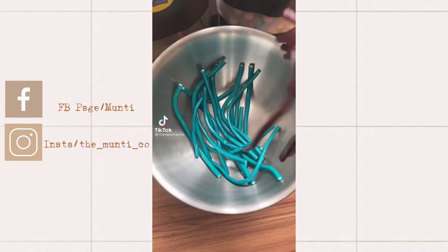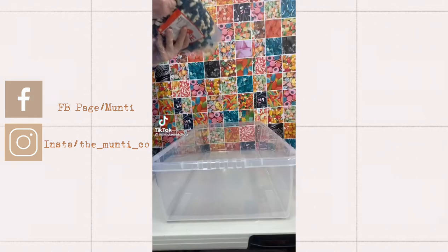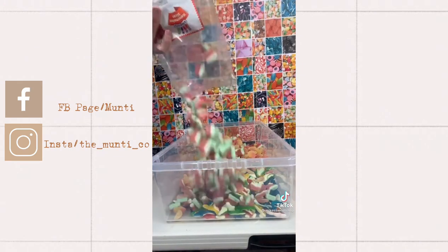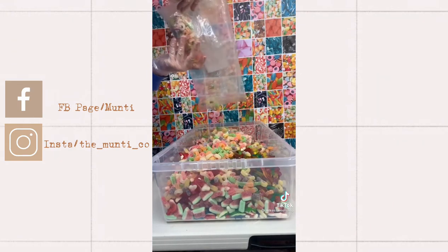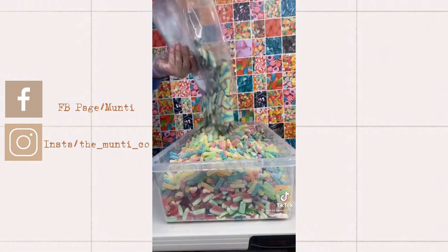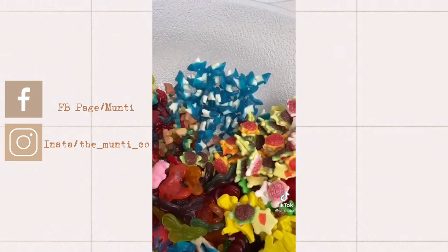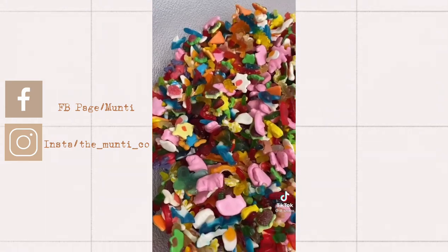Blue raspberry, cherry, blackcurrant, apple, bubblegum. Making a blue and red mix.